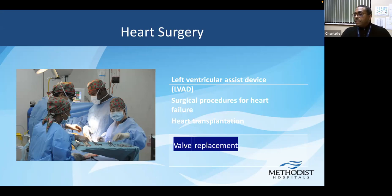And of course, there are valve replacements. If you've got a leaky valve, or a valve that doesn't open, then valve replacement can be used to help treat patients with heart failure. Next slide.